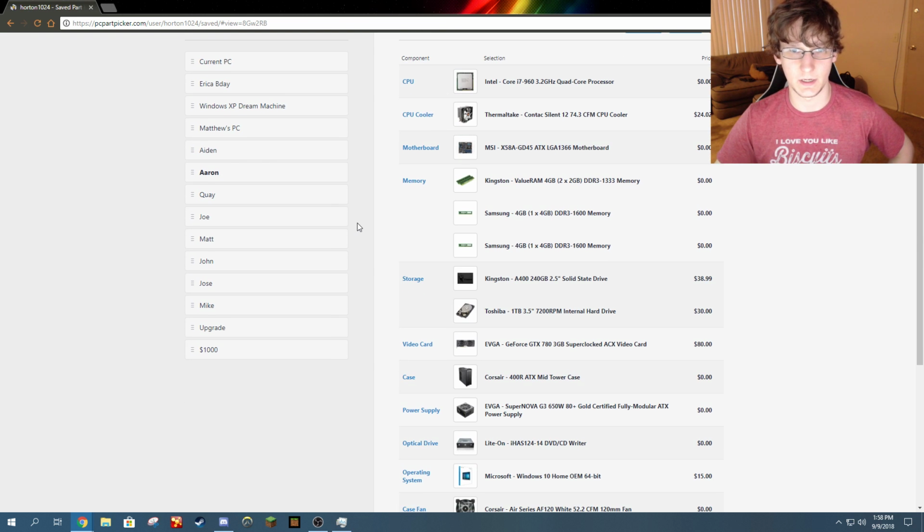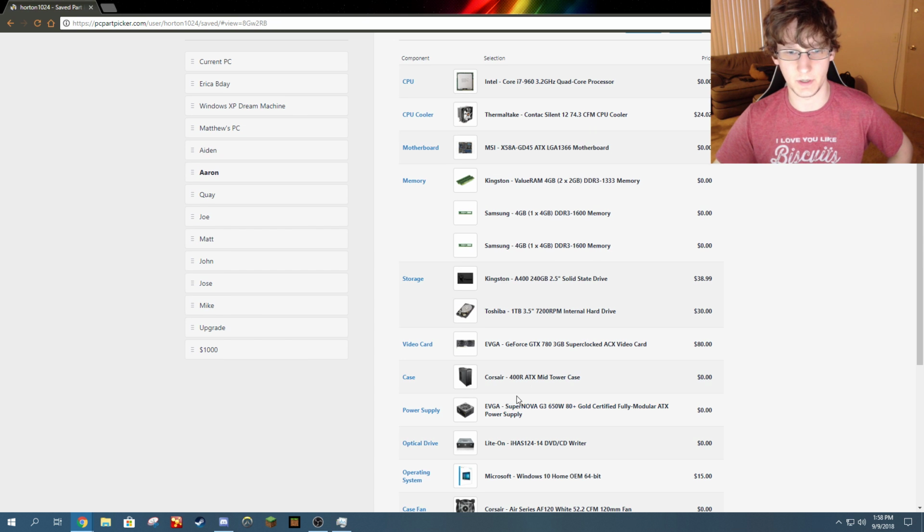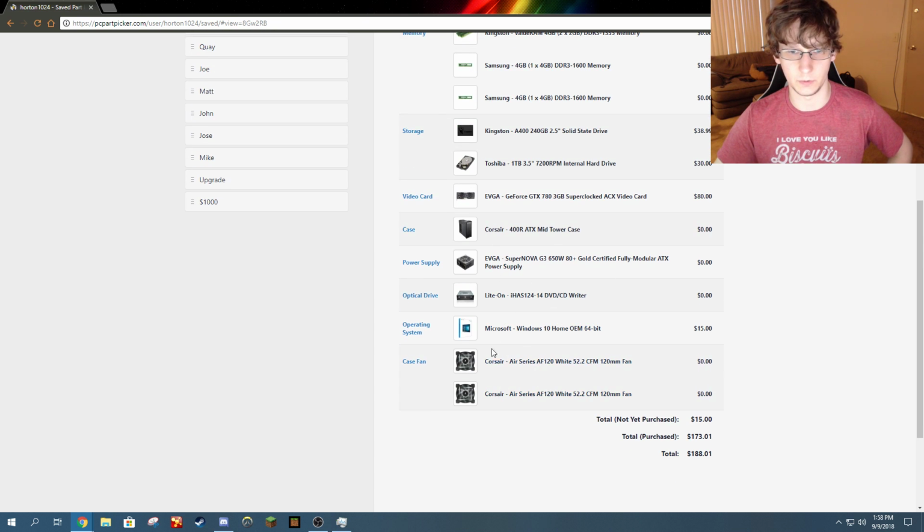See, this is my brother-in-law's PC out of my spare parts. You see my old case, my old power supply, my old fans.